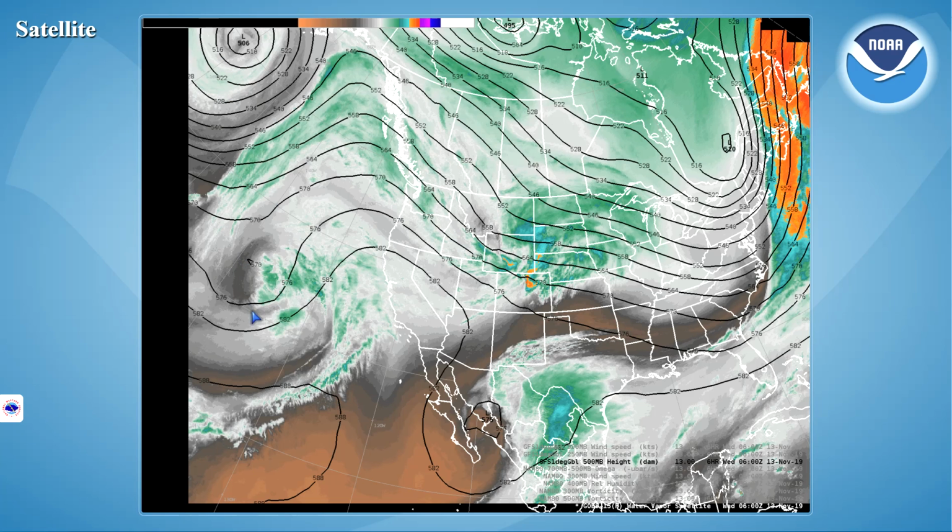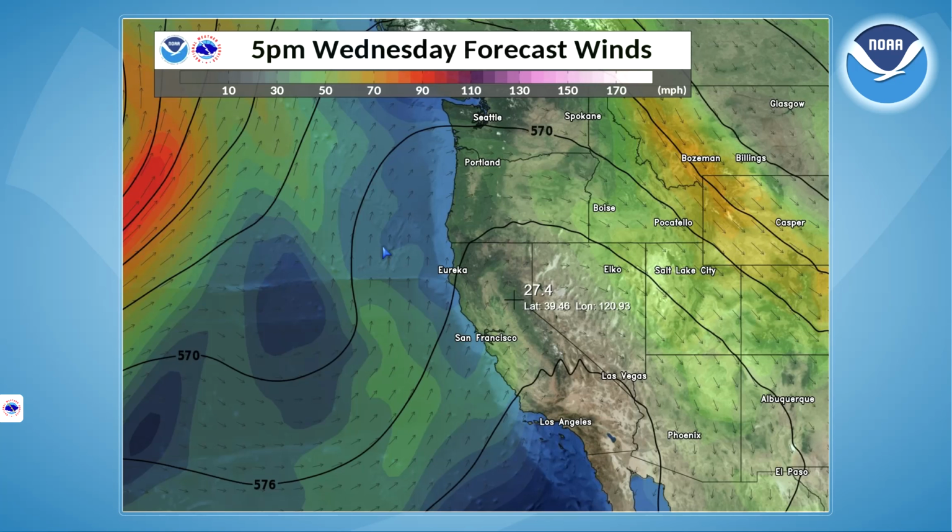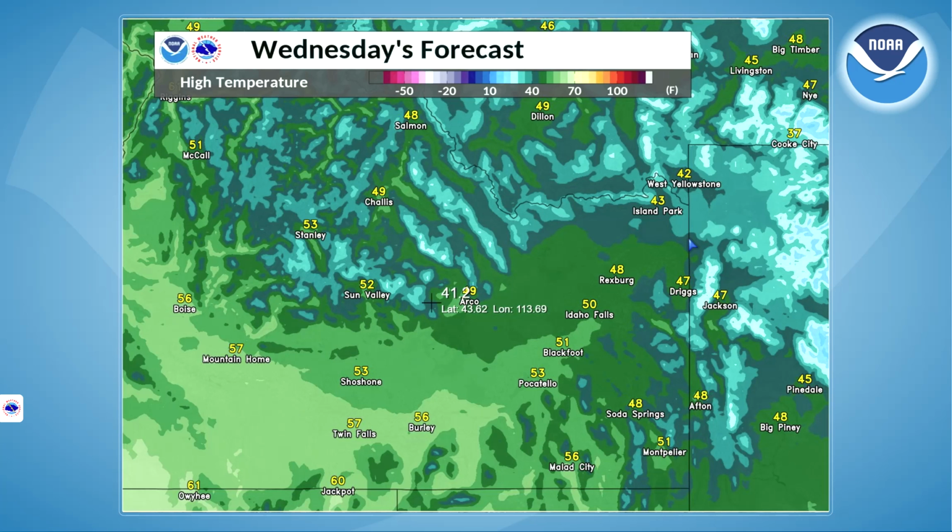Looking further upstream, we see some low-pressure systems off into the northeast Pacific that will impact us a little later in the forecast time frame. Here we are looking at our forecast charts for this afternoon. That high-pressure ridge expanding inland over the afternoon today. We'll continue to see that, like I said, this dry northwest flow across southeast Idaho.